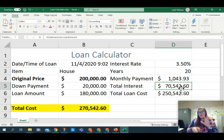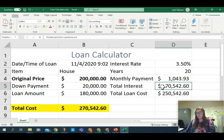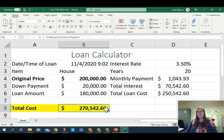So all these factors factor into it. If you brought more to the table right off the bat than 10%, you would have less interest you're owing, and all those kinds of things. So loans aren't bad. You just need to understand them and you really need to calculate that overall cost. You need to know what it's actually going to cost you in the end, not what it's going to look like at the beginning, because it's a big difference.